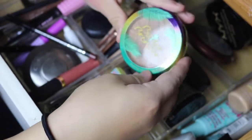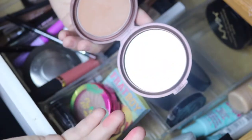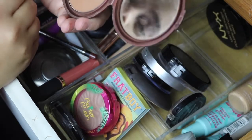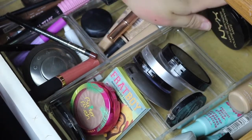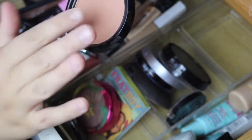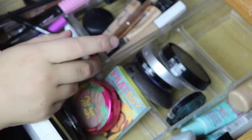Physicians Formula Butter Bronzer, going to keep. NYC Sunny. I debate about this every time I do a declutter, and I think it's just time I finally get rid of it. Oh, it's so pretty though. Nope, I have to keep it for one more. I'm so funny. Every time I swatch it, I'm like, ah, it's so pretty. So yeah, I'm gonna hold on to that. Let's see, this NYX matte bronzer, I might get rid of this. I think I'm gonna hold on to that actually as well.